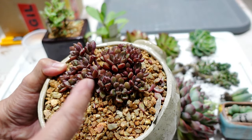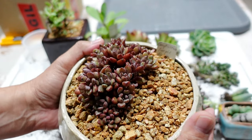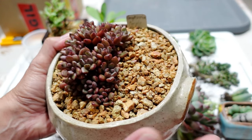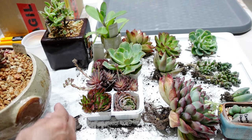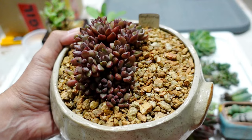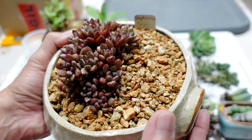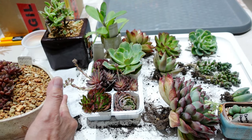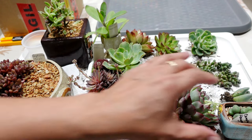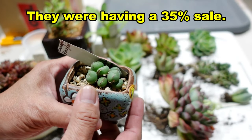Hopefully the other three will be as big as these, and that way this will fill up this beautiful pot of Graptoveria Purple Dream. I've got some in my garden that I got very small, about that size, and now it's grown quite big, but they're not purple anymore because I grew them in a shaded area, and so they have lost their color. And another one I bought because they had a 35% sale, and that's the reason why I bought it.